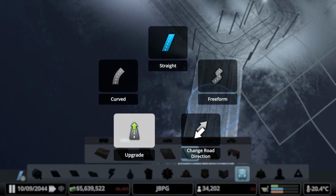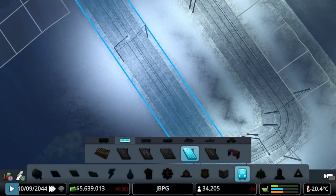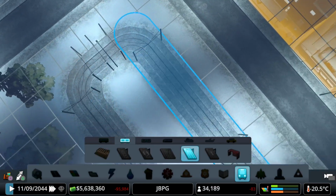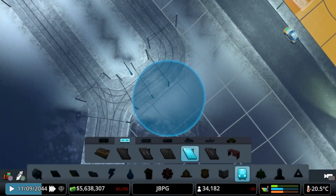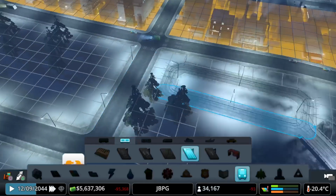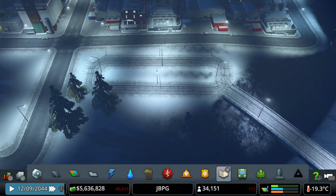So now we need to change the direction. So that is needing to change, as is that. That's the right way round. That's the right way round. Then the trams will feed back out that way. Okay, that's starting to work. Now let's put in a footpath connection.